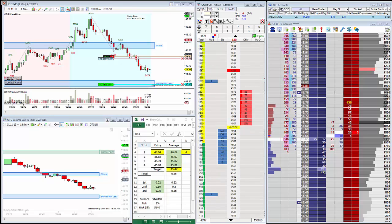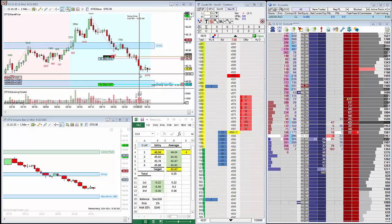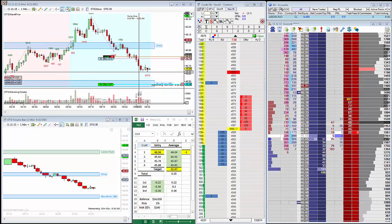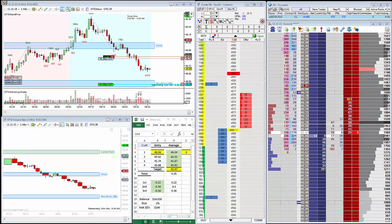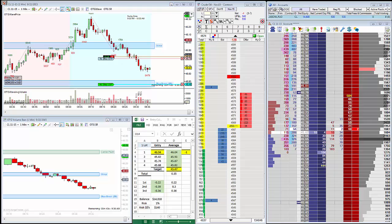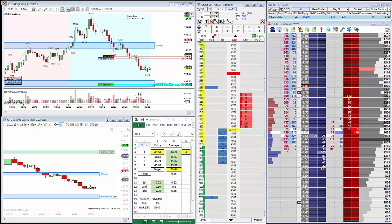Come on, 64. We got to get through that 62. We had 102 hit the bid down there at 62. Got to stick with it here. 66, 65. Quit fooling around here and let's go. 77 on the stop for now.